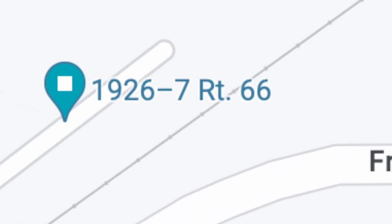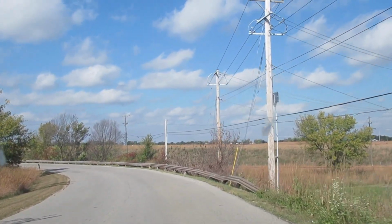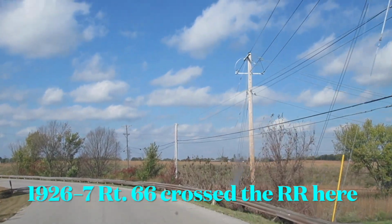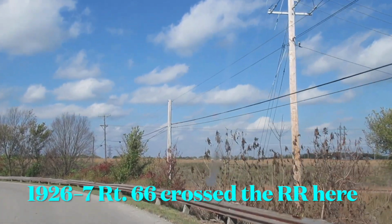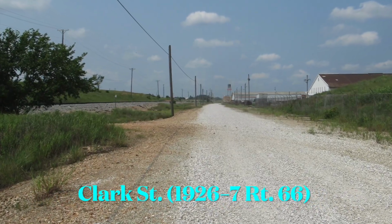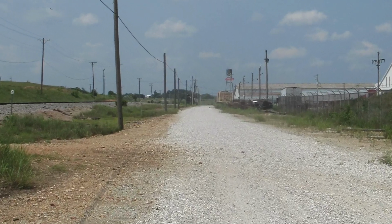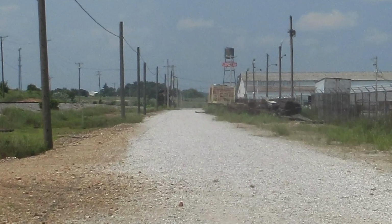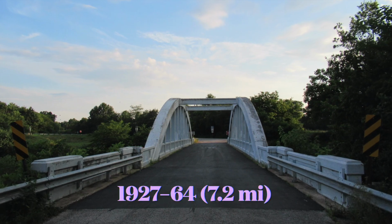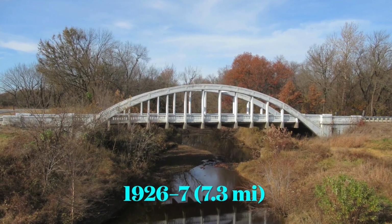So let's check the original, see if that is 13.2. So we're back on Front Street, but instead of curving left, we're going to cross the railroad. Now, you can't do that here. You have to detour around. But we'll pick it up on the other side. This is Clark Street. So this was just 66 for maybe about a year. Going this way is only about a tenth of a mile longer. So instead of 7.2 miles to the Rainbow Bridge, it's 7.3.